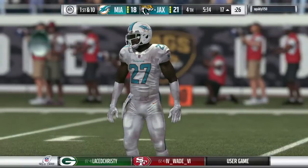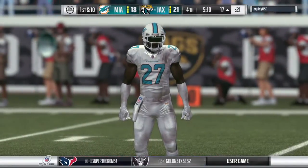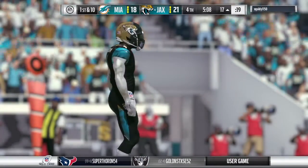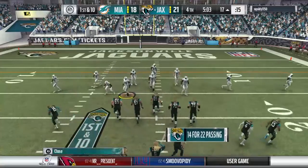Defensively, you're a play away from getting that football back here down late. Tough. Now they've got to find a way to create a turnover or takeaway. Otherwise, this one will probably get away from them. So the offense has it 1st and 10.